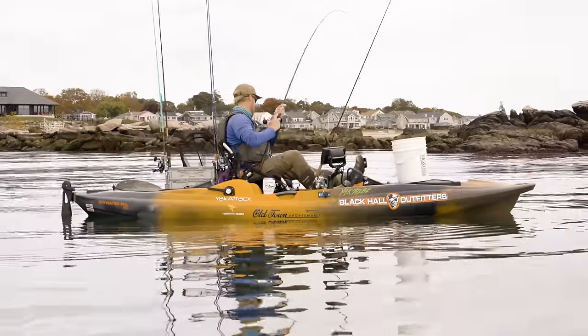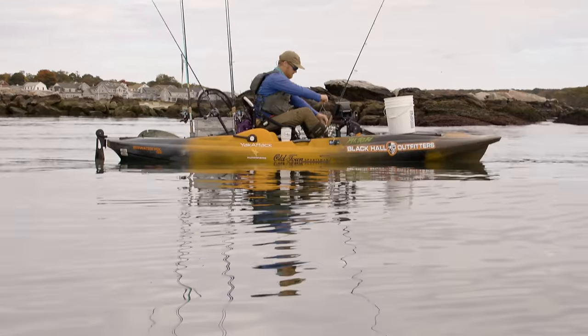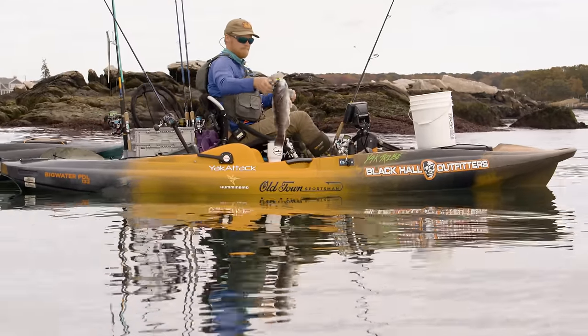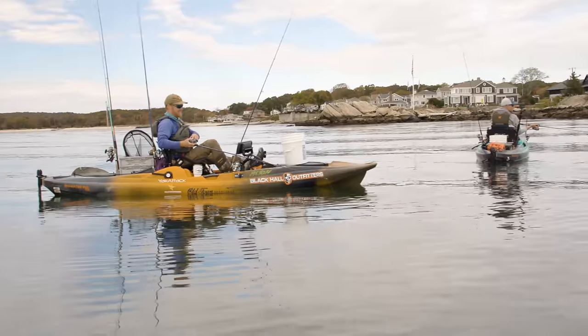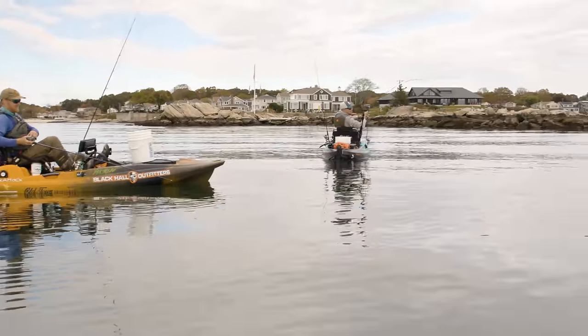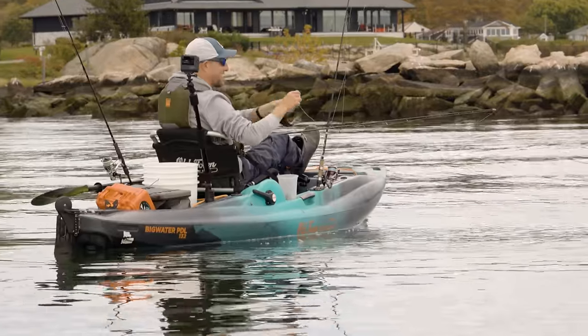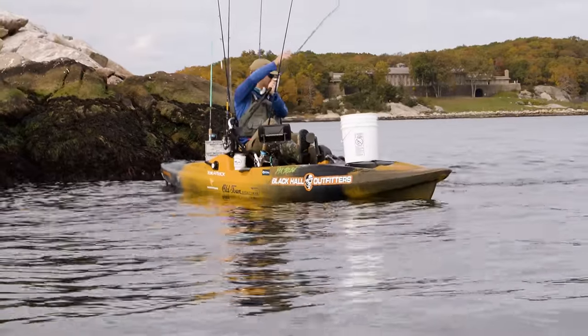By the time we finally turned away from the albie blitzes, the tog were still feeding heavily. We held our positions over a small reef in about 15 feet of water, and the bites came fast. But they're not big. Giving the old gummy lip.